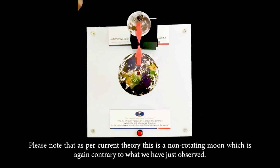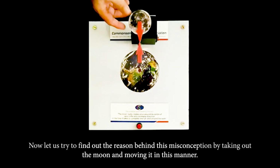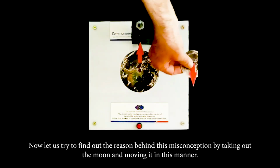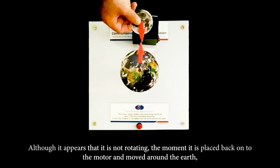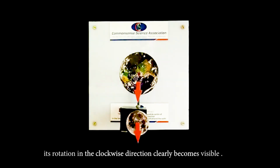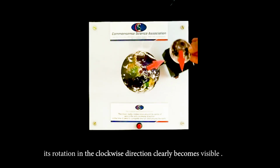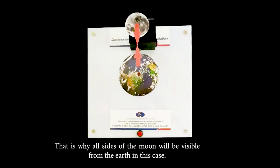just observed. Now, let us try to find out the reason behind this misconception by taking out the moon and moving it in this manner. Although it appears that it is not rotating, the moment it is placed back on the motor and moved around the Earth, its rotation in the clockwise direction clearly becomes visible. That is why all sides of the moon will be visible from the Earth in this case.